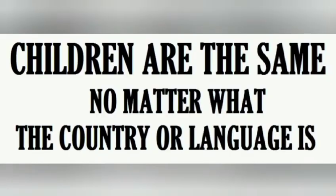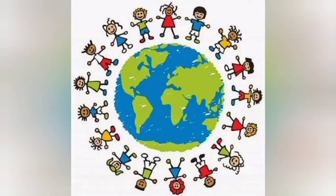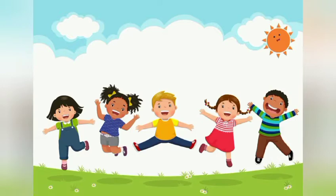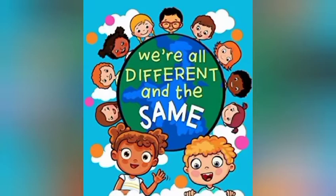Some of my students are kids, and almost all of them would usually show me something. It could be their toys, their new pens or pencils, their new clothes, anything special to them, just exactly what Filipino kids would have done. I just find it adorable and precious. This makes me think that children are the same no matter what the country or language is.